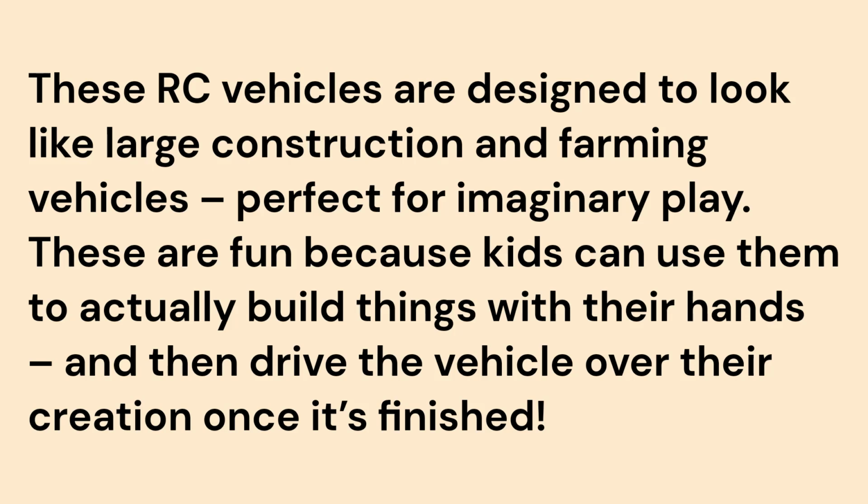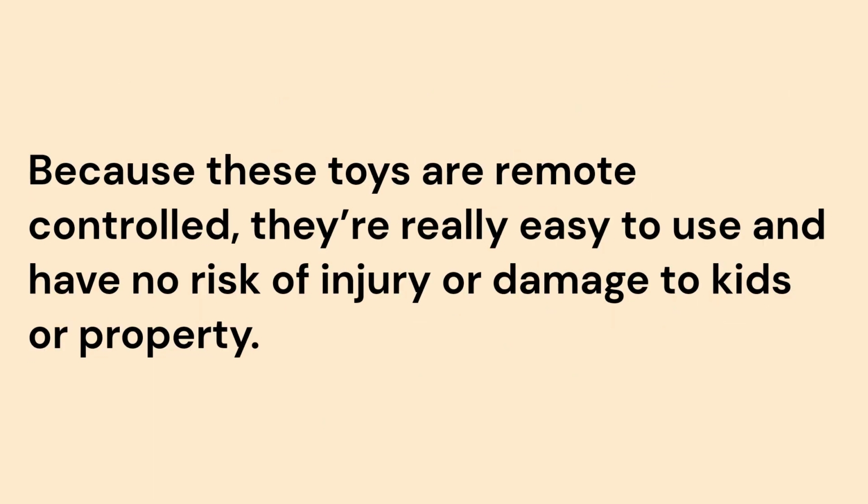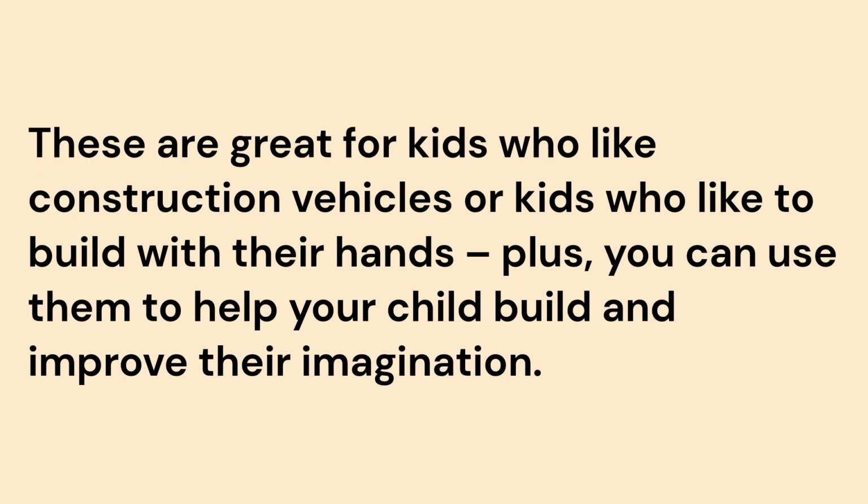These are fun because kids can use them to actually build things with their hands, and then drive the vehicle over their creation once it's finished. Because these toys are remote controlled, they're really easy to use and have no risk of injury or damage to kids or property. These are great for kids who like construction vehicles or kids who like to build with their hands. Plus, you can use them to help your child build and improve their imagination.